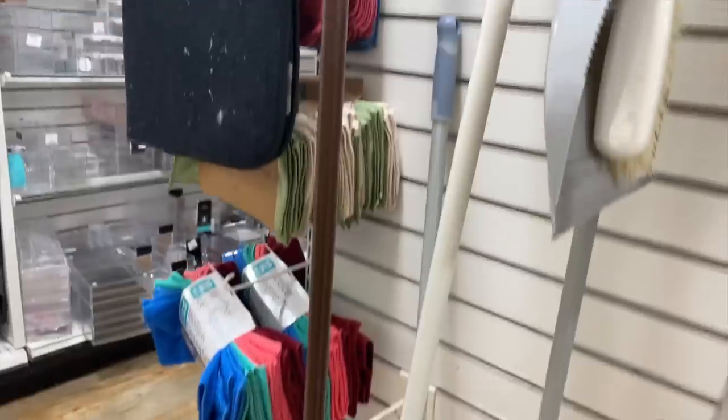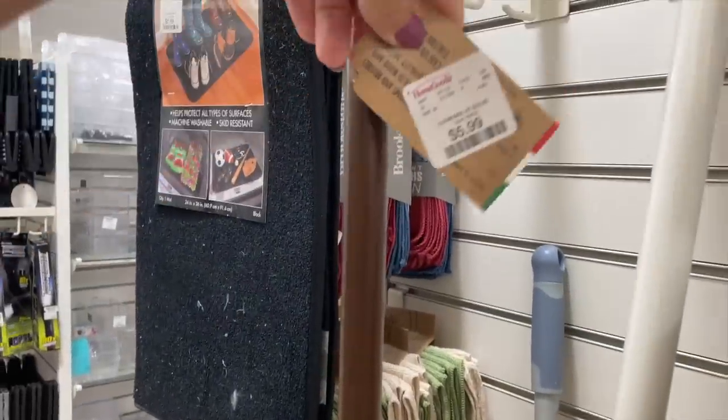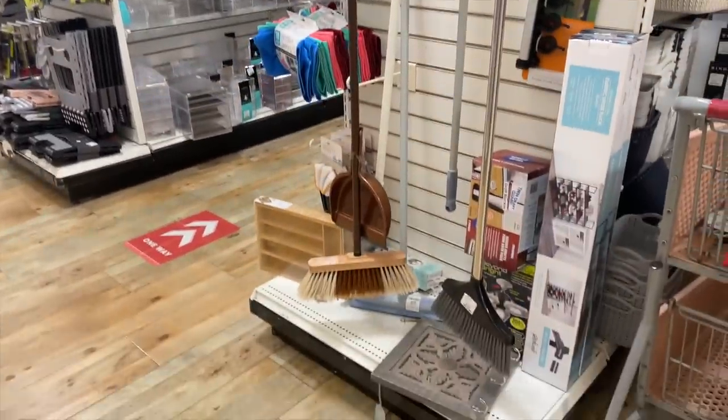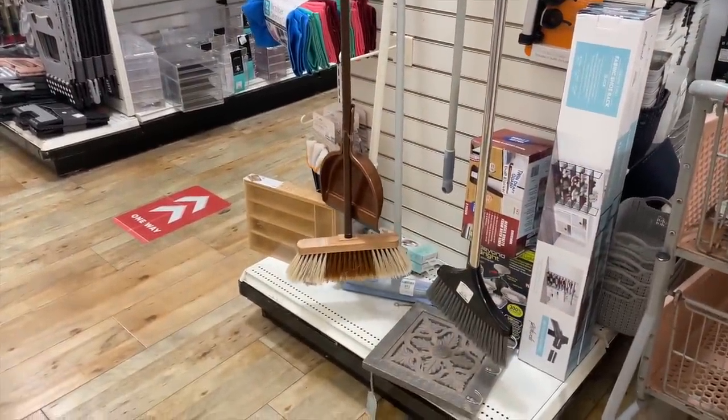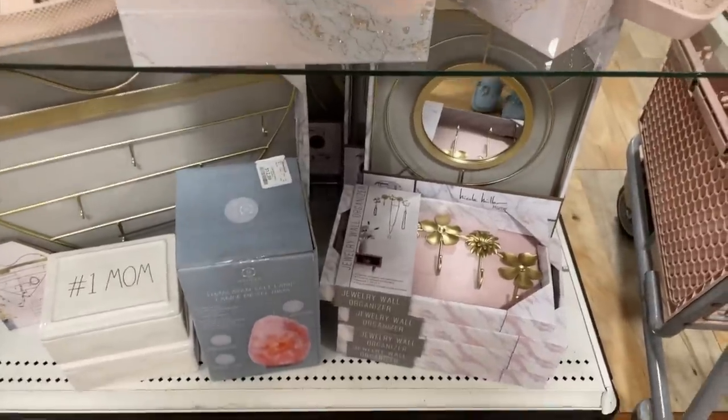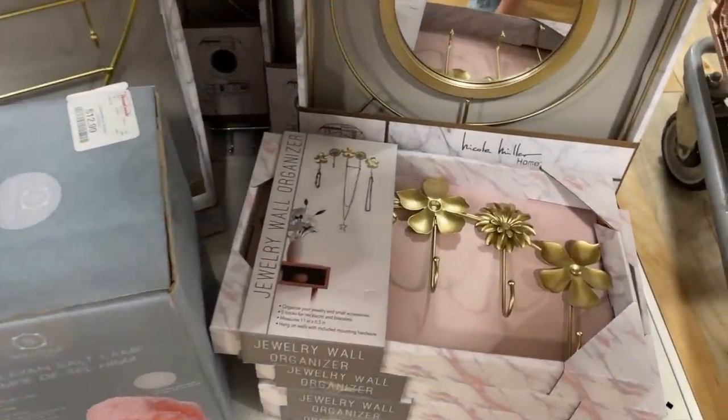Anyway, this one reminds me of the 70s, 80s. I don't know if it's the brown color. $6. Home Goods. Why do I want that? Oh, you can see my shoes in the mirror. Okay, moving on. I thought this was really cute.